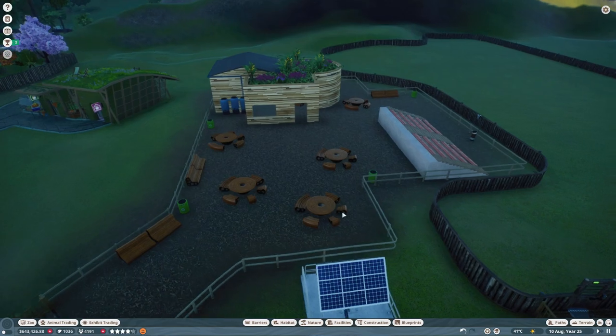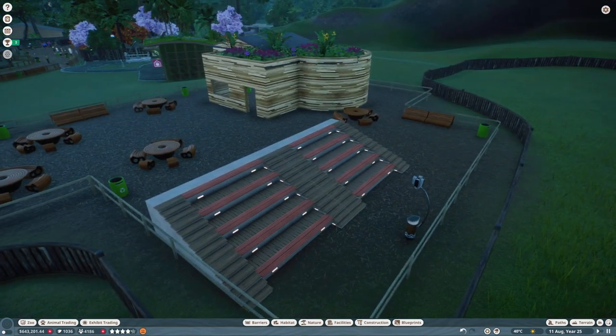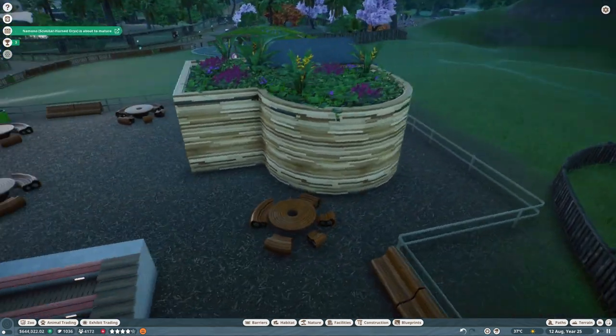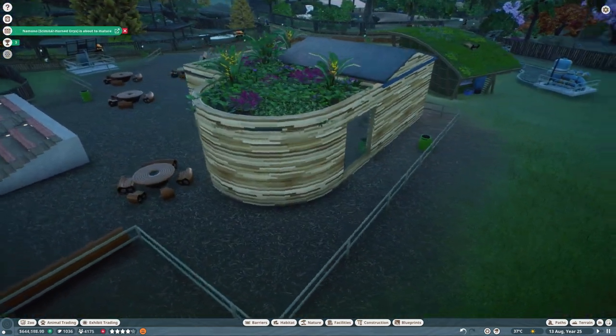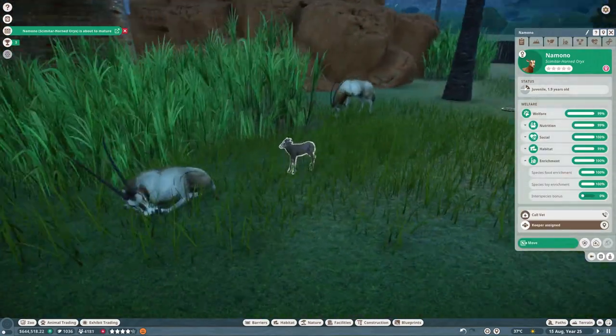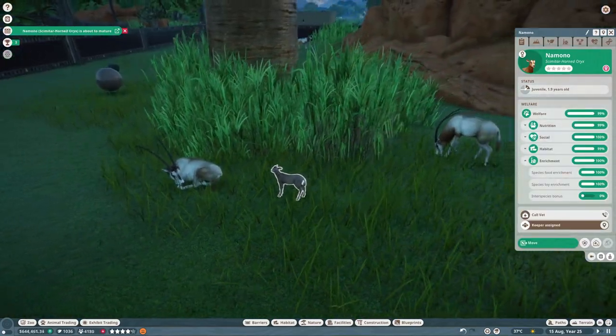But I'm quite glad we added a little zoo school here. I think it just gives it something a bit different, and I like doing these little touches that are a bit different to what you'd normally get in a normal zoo if you're just playing Planet Zoo and not necessarily thinking about a real life thing that might be cool to add.